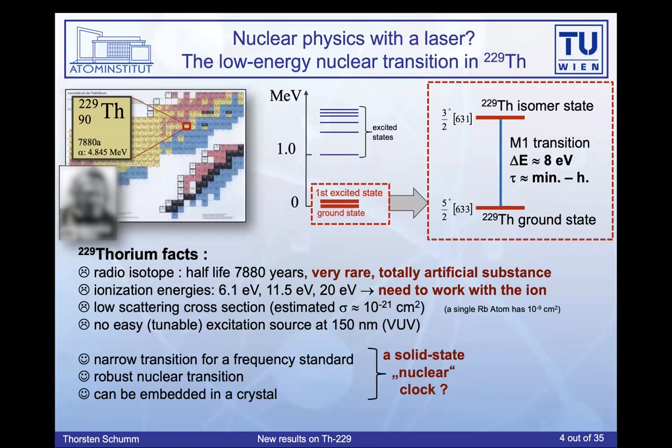But there are a few advantages. One I already said: it's a super, super, super narrow transition, which is cool. But what's even cooler, because there is no lack of narrow transitions in the atomic world, right? We always say, oh, this is such a great clock transition. And we all also know that the performance of any clock is limited by the laser and not the transition. There's no urgent need for narrow transitions, let's say, if you really want to improve the clocks. Good.